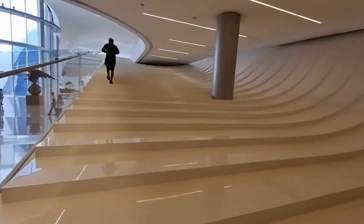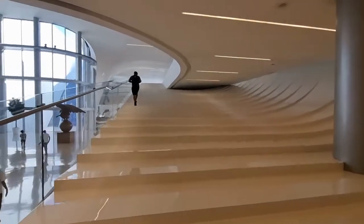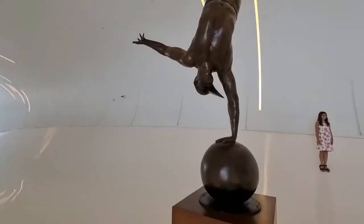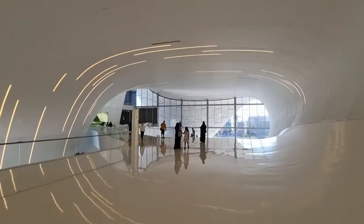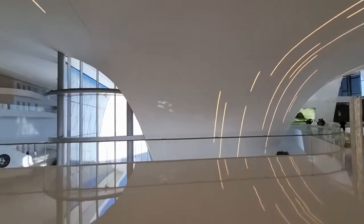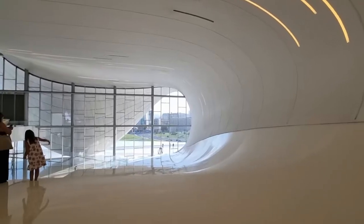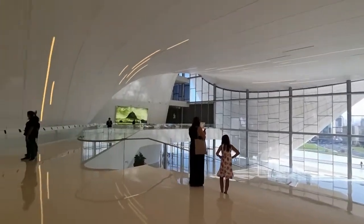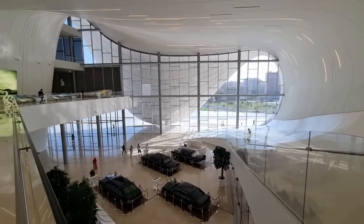Look at the stairs. Very interesting decision. It's like endless. This is something unreal. Like some alien ship. I also like that it's not crowded. I was afraid it might be, but no, it's pretty empty as you can see.